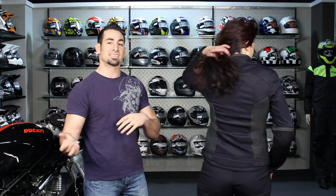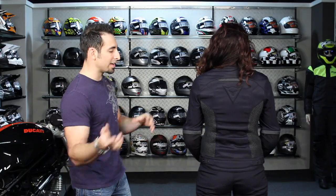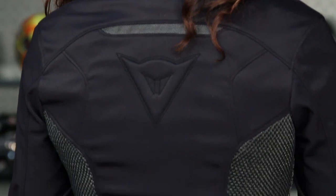And the fit, as compared to what we just saw from REV'IT, is less touring. It's much more sporty, much more svelte. You can see how it fits Allie's body. Thank you for moving your hair. And as we move down, you can see the way that fits along the back as well.